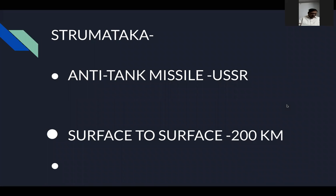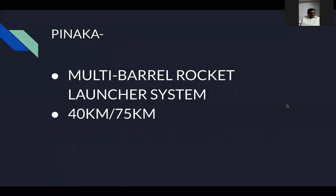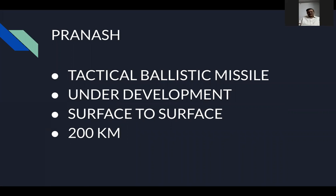We are developing some missiles. There are two under development. One is Pralay. It's a tactical ballistic missile, a surface to surface missile. We are yet in the development stage. The development is not completed, and we are not currently using it. And the other one under development is Pinaka.